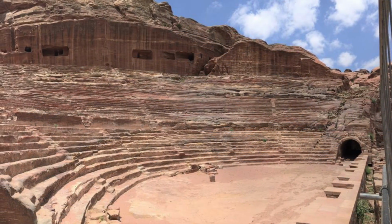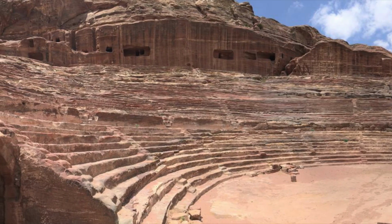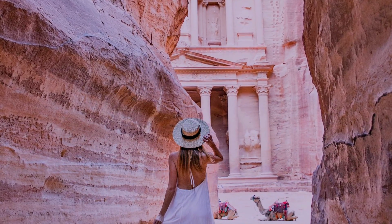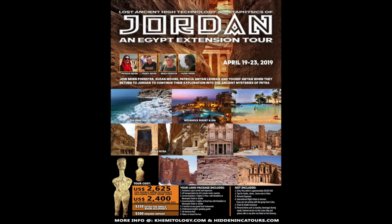This is quartzite, which has a hardness of 7 out of 10 on the Mohs scale, with diamond being 10. And therefore, some form of high technology would have to have been utilized to create so many carved niches, chambers, and surfaces. So that's Jordan in April 2019.